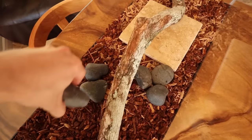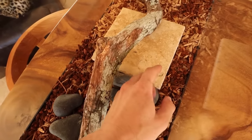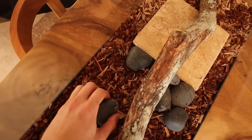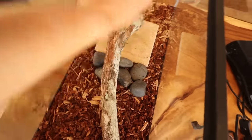And I also wanna add these black stones. These black stones are gonna get even hotter than the wood and this light stone. Anything that's dark color is gonna get extra warm. These iguanas normally bask on really dark stones, so I also wanna give them the option to mimic their environment as close as possible.